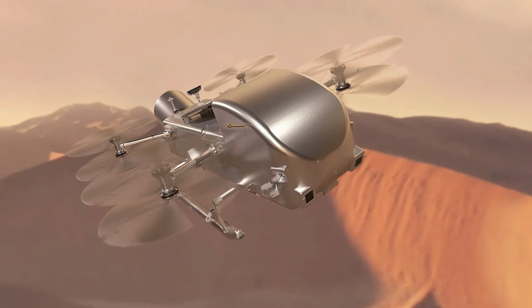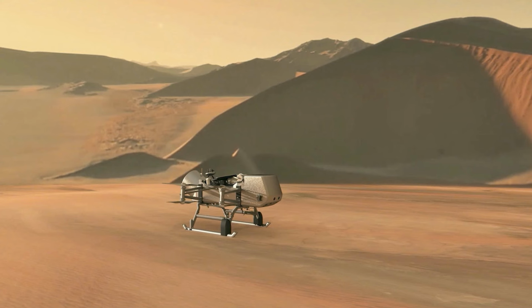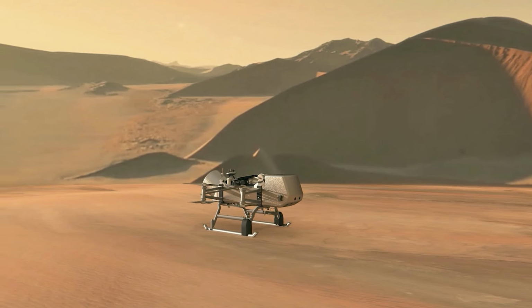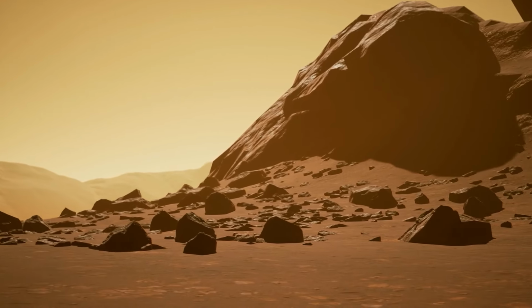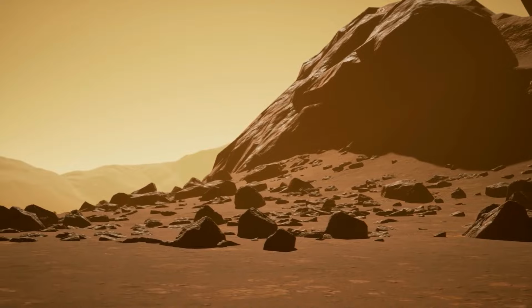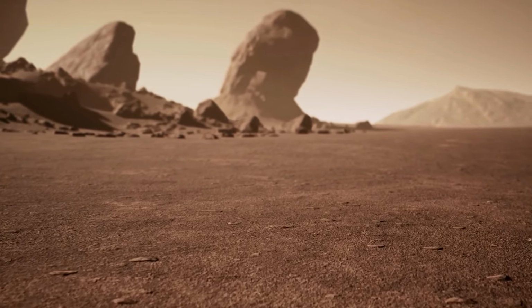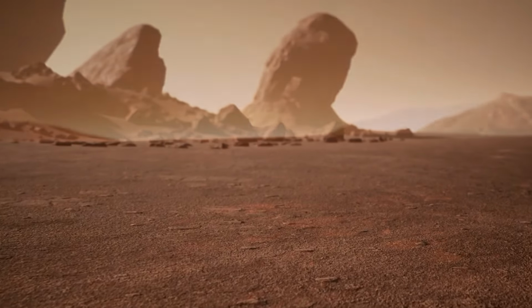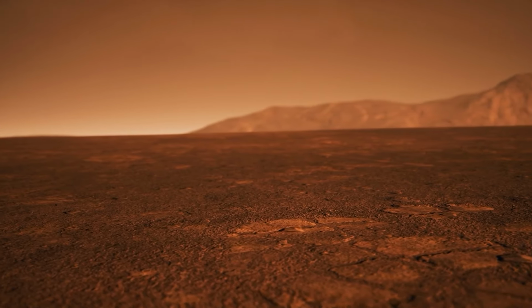NASA's Dragonfly mission is set to revolutionize our understanding of Titan. Scheduled for the mid-2030s, this rotorcraft mission will explore Titan's dense atmosphere and surface, conducting experiments to analyze the moon's organic molecules and atmospheric composition. Dragonfly will investigate whether the complex chemistry on Titan's surface and in its atmosphere is conducive to life, potentially expanding the definition of what we consider a habitable environment.